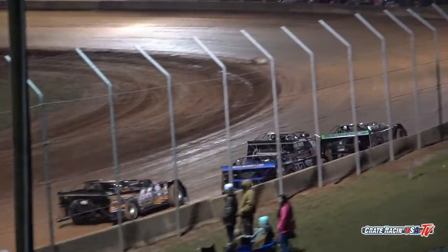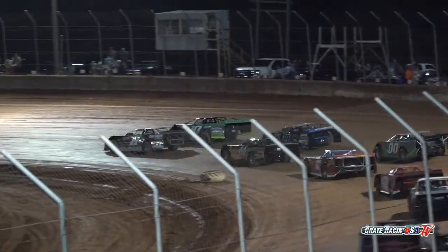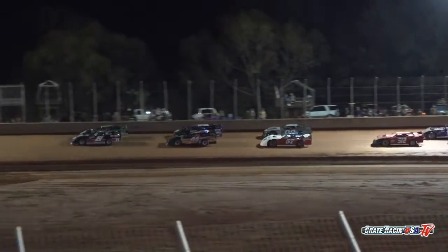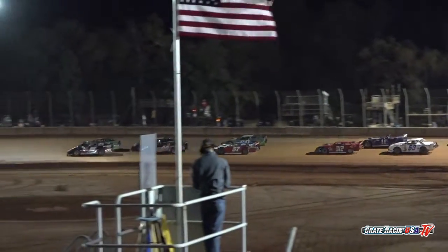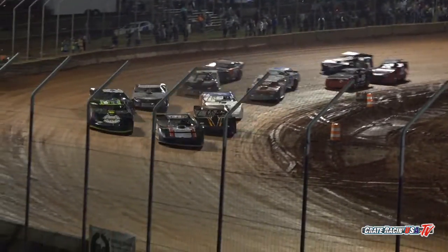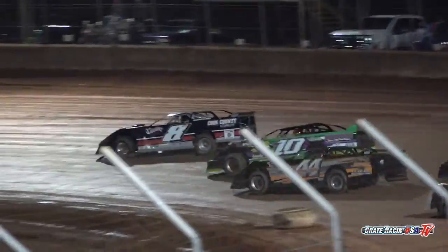Next time by, Will Dyke says we will come to life with the first of our feature events tonight. On the front row, it'll be Brian Grantham and Mac Williams. Here we go. It is 25 laps, $2,000 to the winner. We're underway. The 8 car of Brian will lead the way.